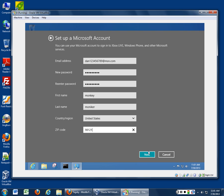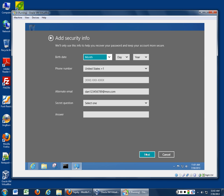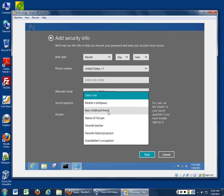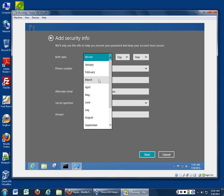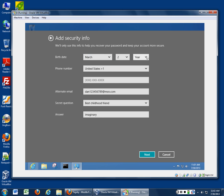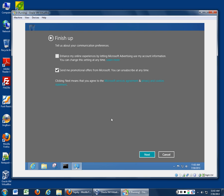Of course, I'm going to send them into the wrong address. And what it does is it goes through and puts in all the extra stuff that you may want to do. Secret question, best childhood friend, imaginary. So again, there's things that they want you to know about and do. They're really going to get picky about your birth date. So again, I was born in March 1905. That makes me what? 108 years old. All right. So next. Ooh, I want promotional offers now.